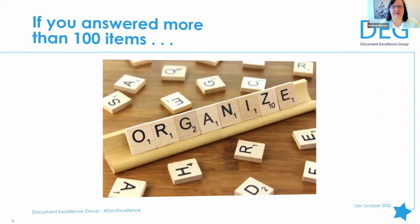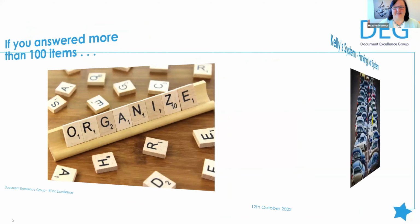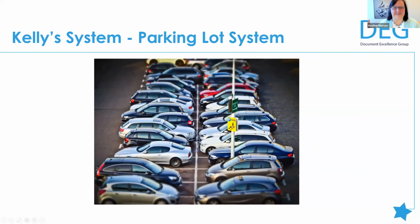So, if you answered more than 100, as Kelly pointed out, she has to do some catching up and organizing. But we want to talk about the different systems you can use to organize when you have more than 100 items. So, Kelly, you want to talk about your system?